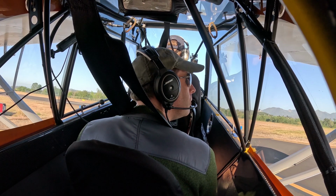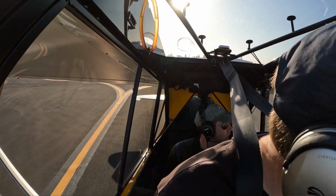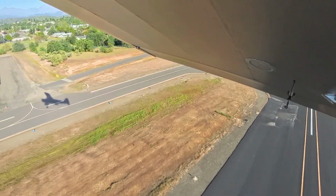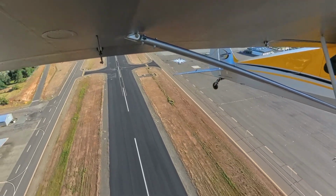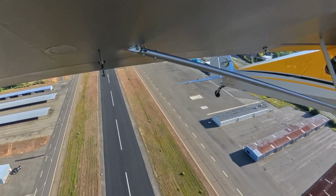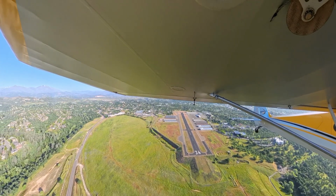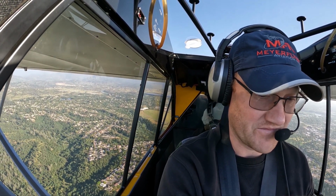Vent traffic, Cub 299 Romeo, departing runway 16 straight out to the south, Vent. How's that for climb performance? Very little ground roll. Man, you were at traffic pattern altitude 1 mile south of the airport. Yeah.